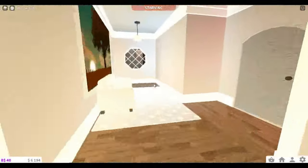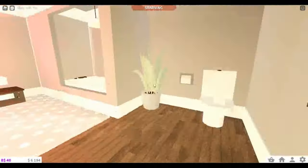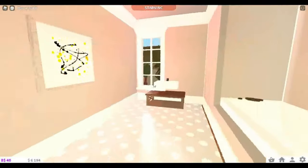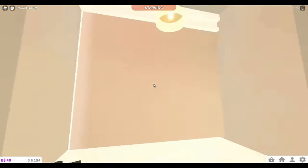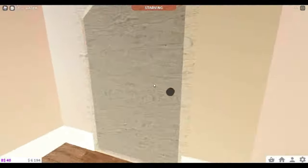We're gonna check out the bathroom. The second bathroom, actually. This bathroom has a bathtub. That's pretty much the only difference with this bathroom. Plus, it's also a little bit bigger, so now we're gonna walk into the kids' room.